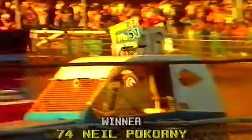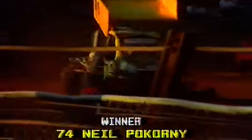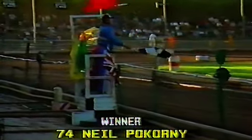So it's 74 first. Neil Picorni second, 51. Mo Smith. Third is 212, Frankie Wayman just getting past Andy Webb at the end to get third place in heat number 2. And fourth place indeed was Andy Webb. So good race there for the yellow tops with Neil Picorni getting the win. And the blue top finally qualifying, the first of the night, Mo Smith.